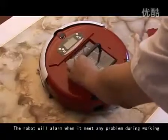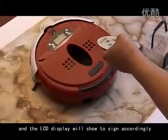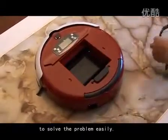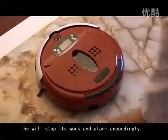The robot will alarm when it meets any problem during its working, and the LCD display will show a sign accordingly to tell you where the problem is, so that you can help him solve the problem easily. If the robot is in trouble or is hung up, he will stop his work and alarm accordingly.